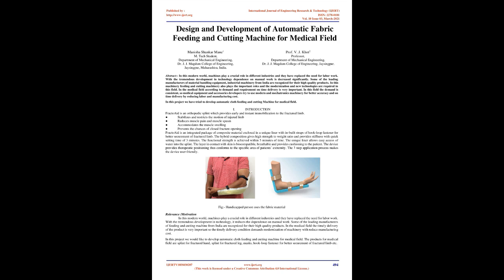In this project we would like to develop an automatic cloth feeding and cutting machine for the medical field. The products for the medical field are splint for fractured hand, splint for fractured leg, masks, hook loop fastener for better securement of fractured limb, etc.